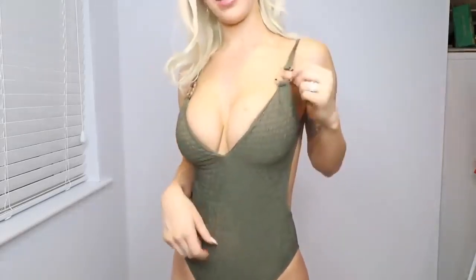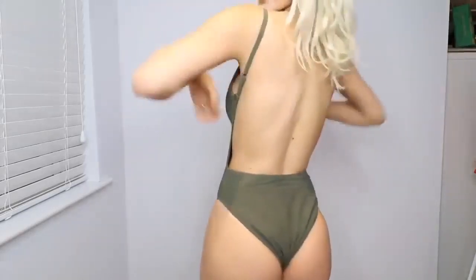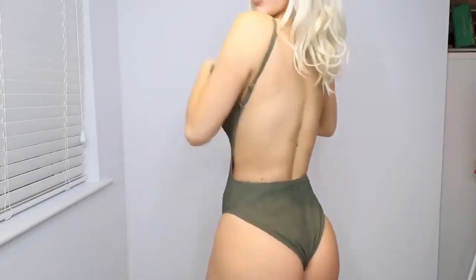And I got it in khaki. I think they do have other colours online. I bought this in a size 8. It was £28. I do really like this. I love the detailing. And it kind of links over around the boobies.